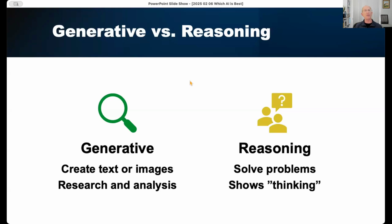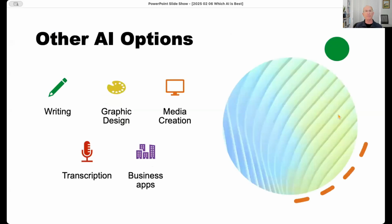Now, other AI tools have reasoning as well. It's not like they've been asleep. They have been coming up with reasoning, just that you may not need that much in terms of reasoning. We tend to use generative AI much more than anything else.